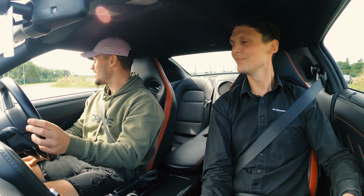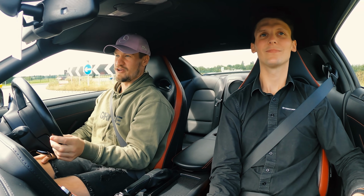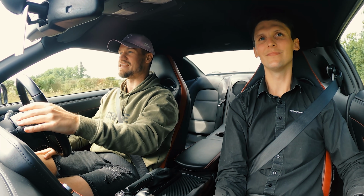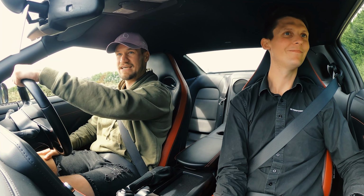And overall, insane package. 70 grand for a nuke spec GT-R, upgraded brakes, anti-roll bar. Basically, everything that you'd need or want from one is in this car. Yeah, absolutely. And we're back.